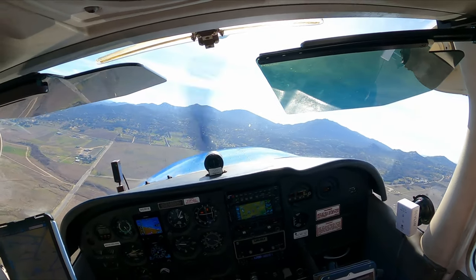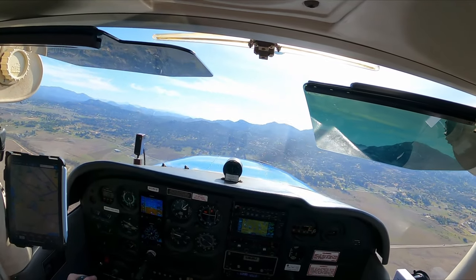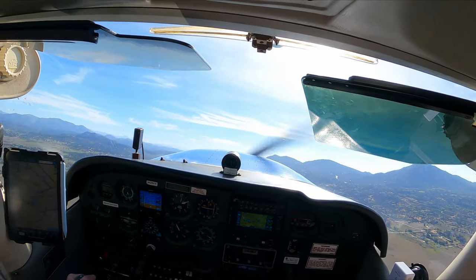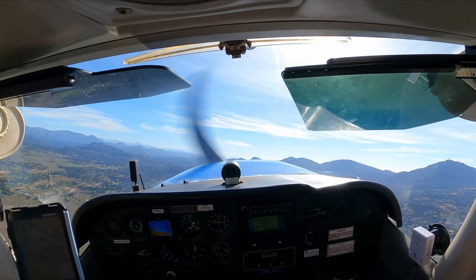Sky 256, number 3, follow the Seminole that's turning base. That's good that he told us that. Yeah. Clear touch and go, your traffic is a full stop. Clear for touch and go, runway 27, following that Seminole turning base, Sky 256. And turn in base, or downwind.